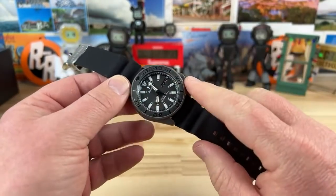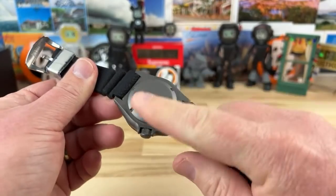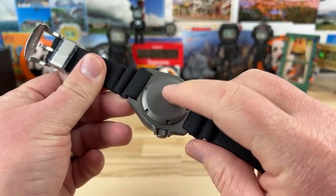This is not the watch. This is not the watch that I bought. This is not the unboxing. I'm just showing it. And it has the titanium case back, I think.